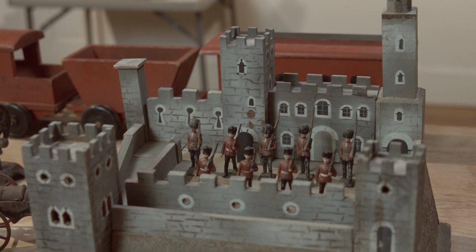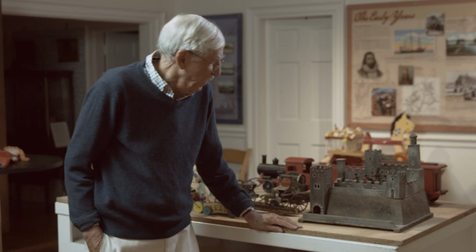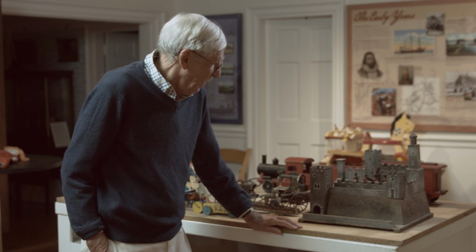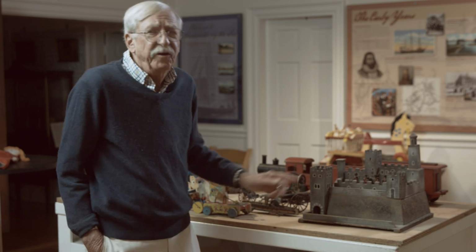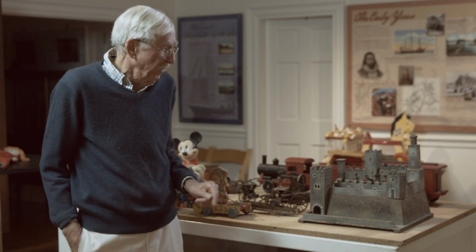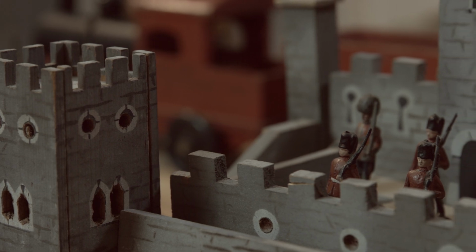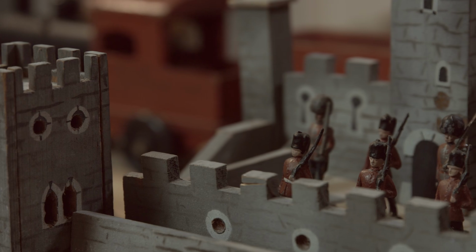This is actually very special to me because it was made for my dad when he was a little boy growing up in Buffalo, New York. And he passed it along to me, and I've passed it along to the museum for their collection. You know, one thing we're short of in our toy collection are lead soldiers, toy soldiers. So if any of you have any at home and you want to find a new home for them, we'd be happy to accept them to our collection.